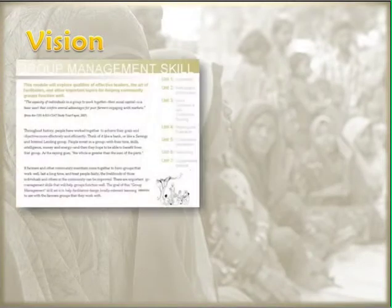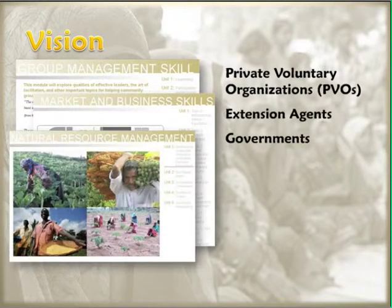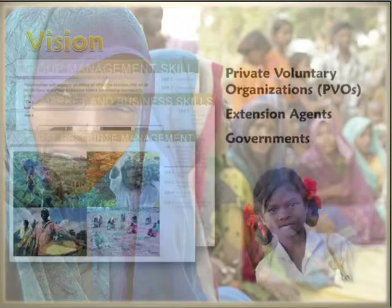We want to make our training modules widely available to PBOs, extension agents, and governments. These could also be added to school curricula so that children in rural areas would grow up with a well-rounded set of life skills, enabling them to have healthy and productive lives.